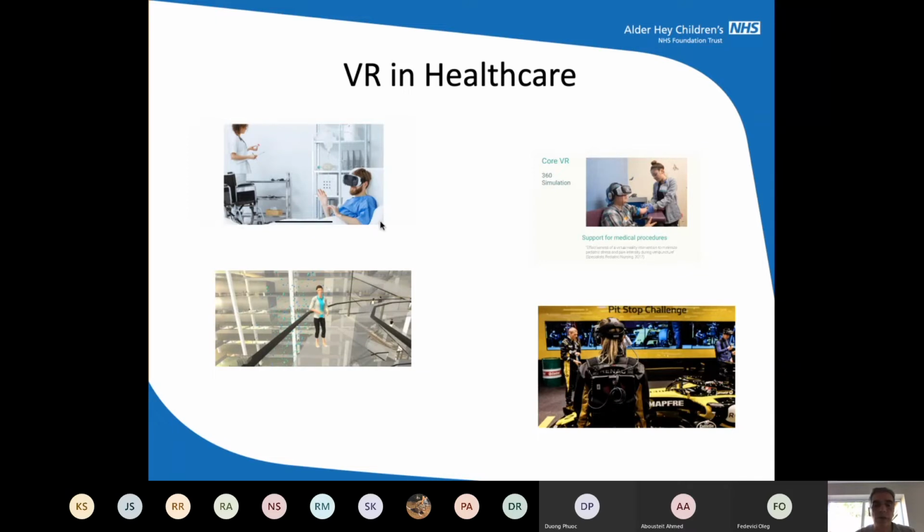In Belfast, there was a little group of psychologists trying to use virtual reality to get rid of phobias, like phobias of high altitude or high-rise phobias. And again, simulation of VR when they are taking blood from you, and we were trying to use that in the outpatient clinic in Alderhay. And in the Formula One group, they use virtual reality all the time, etc.